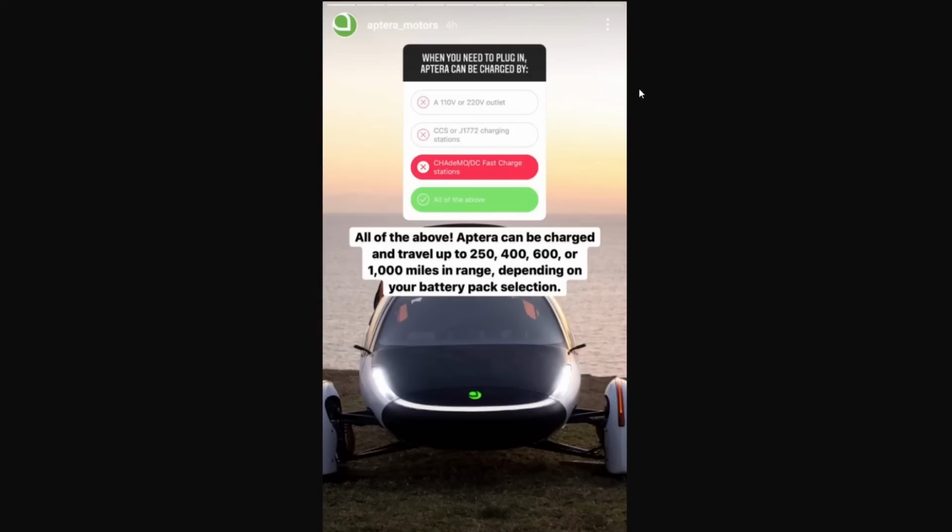So I don't see any reason why Aptera would use both CCS and CHAdeMO. I'm guessing that they're using CCS. I mean, if I were to guess, that's the standard they're going with. There's no reason for them to have J1772 with CCS plus a CHAdeMO port. That would just be extra cost for no reason. No one's building these stations anymore, really. This is getting phased out in the United States, and everyone's moving to CCS. So I think this is a little bit of a mix-up.